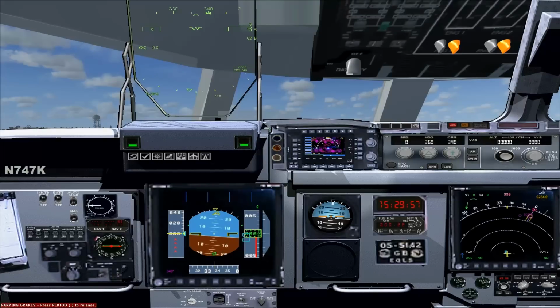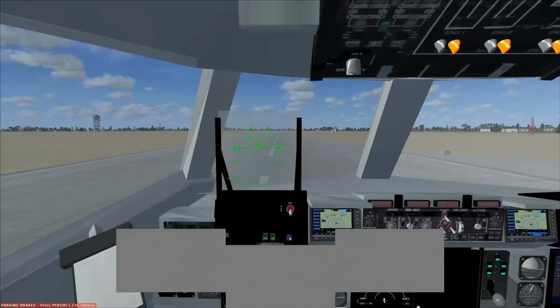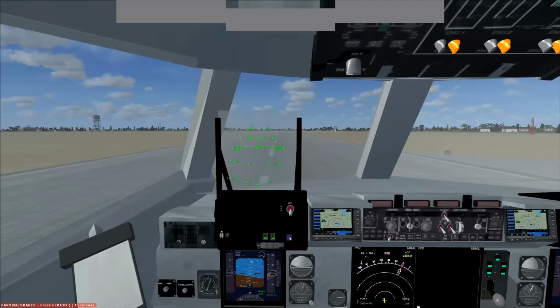All right, shift 1. There's that. 2 is comm. 3, GPS. 4, 5, 6.